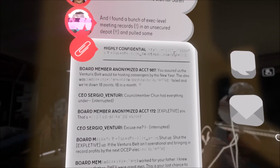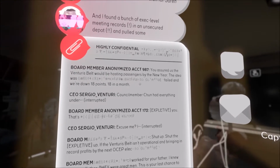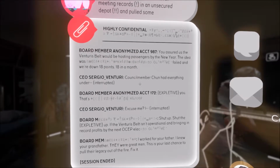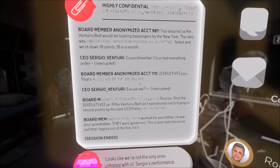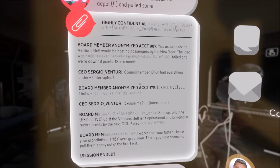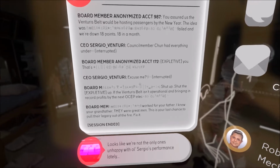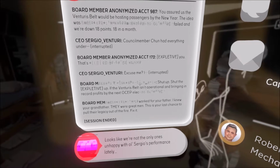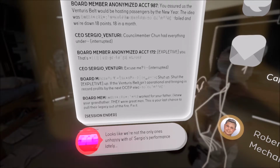You assured us the Venturis belt would be hosting passengers by the new year. The idea was, blah, failed, and we're down 18 points a month. And Sergio Venturi himself says Council Member Chun had everything under, blah. Board member anonymized. Okay, so there's a few board members who are anonymous. If the Venturis belt isn't operational, bringing in record profits by the next OSEP. Board member: I worked for your father, I knew your grandfather, they were great men. This is your last chance to pull their legacy out of the fire. Fix it.